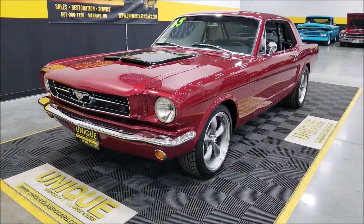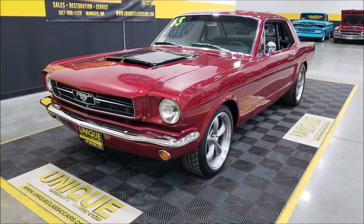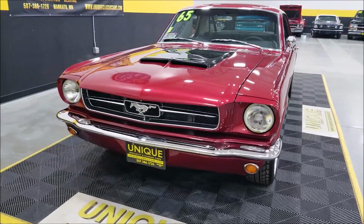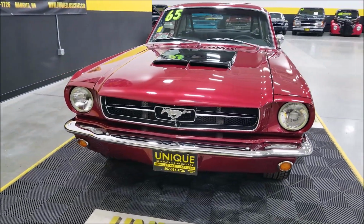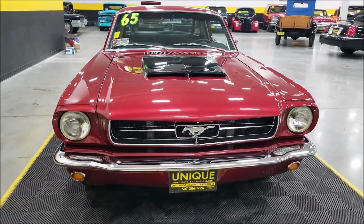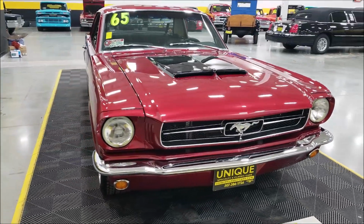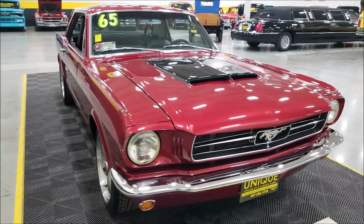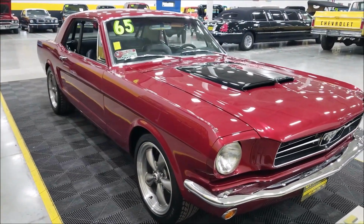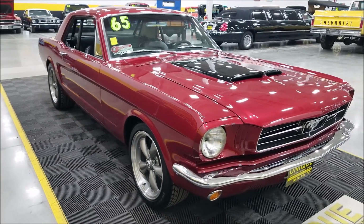First of all, underneath the hood, 351 Windsor that's been stroked out to a 408 cubic inch engine, and that is paired with an automatic transmission, C4, shifter on the floor, bucket seats in the interior, and a lot of other goodies went into that build as far as the engine goes. Let me see if I can run down a few of them here for you.